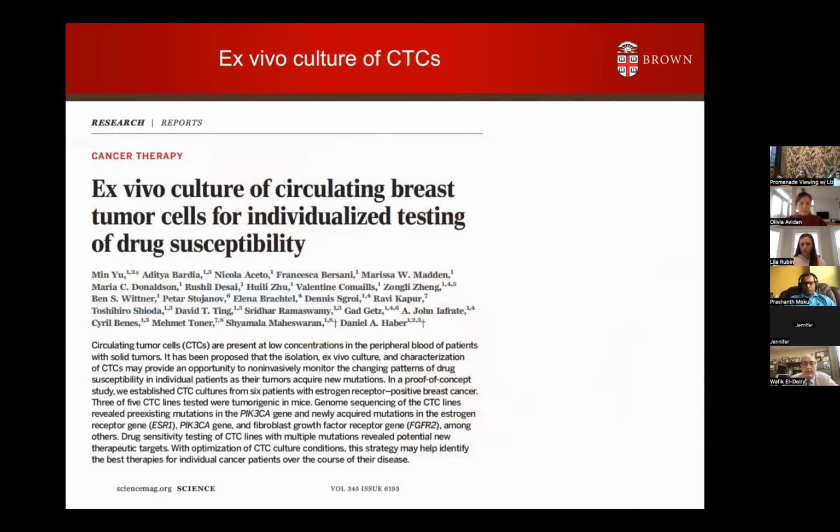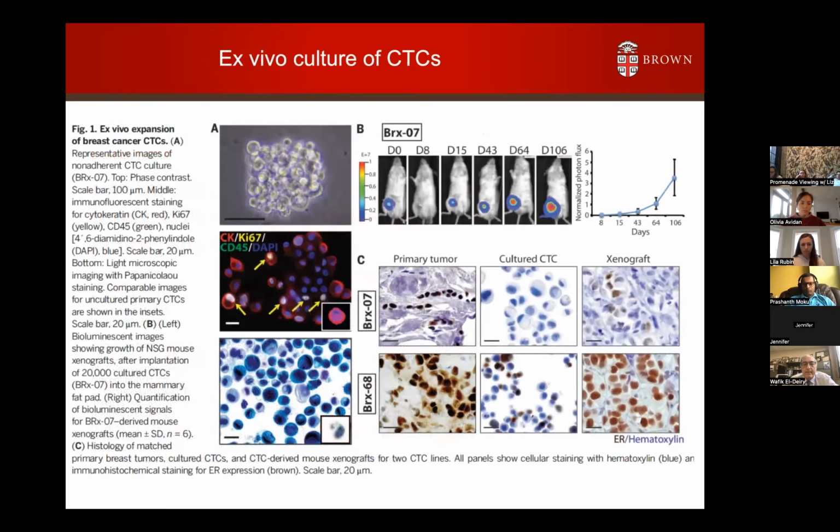And so one of the good examples was a paper published a few years ago by Dan Haber, who's head of the Cancer Center at MGH, showing some of the things you can do with ex vivo culture of circulating breast tumor cells. And I'm just going to go through some of this just to give you a flavor of what's possible, because it's truly incredibly powerful technology.